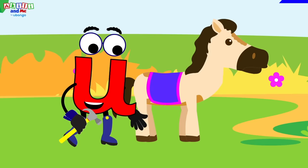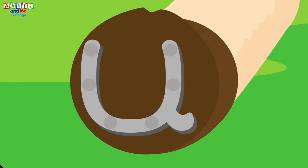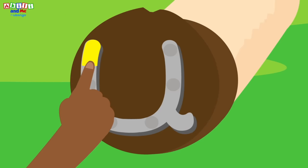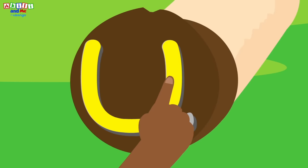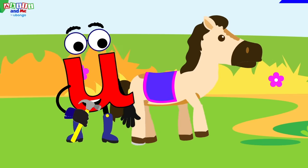Now we need to put the shoes on the horse. We need to press the shoe on so it doesn't fall off. Kids, can you show letter U how to do it? Get your fingers ready to follow the shape. Where do we start? We start at the top. Then we go down and round and up and back down and flick. Letter U. Good job, kids.